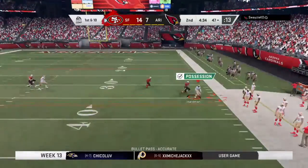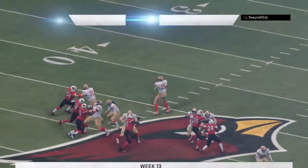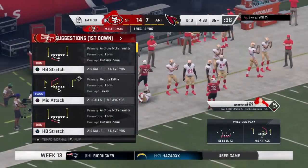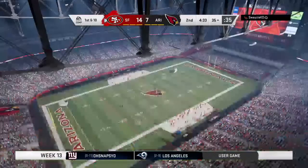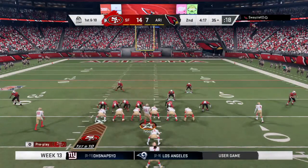They'll drop to throw. This one complete to Mecole Hardman. And he will go out right near the 35-yard line. He'll get a dozen there, and it's a 1st down, 49ers. Ball up to the 35 now as they come up on 1st and 10.